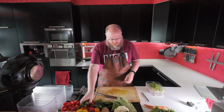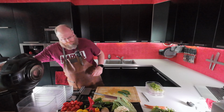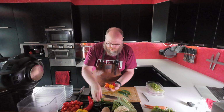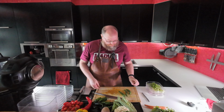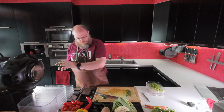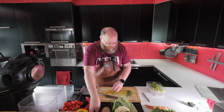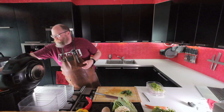Then I have a whole bunch of chilies and peppers. I'm going to put one of these Anaheim peppers in whole. And then I have a whole bunch of these small peppers. I'm just going to throw those in. And let's do one cayenne. I forget what these are called, but these are quite mild. I'll chuck those in. And I have a bunch of jalapenos. So I'll just, five I think. And I'll save one. And then I have a whole bunch of cherry tomatoes. So I'll just throw those in.